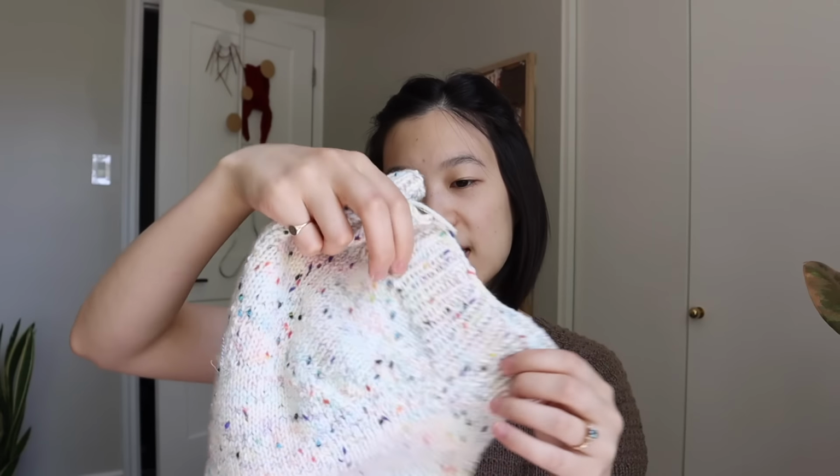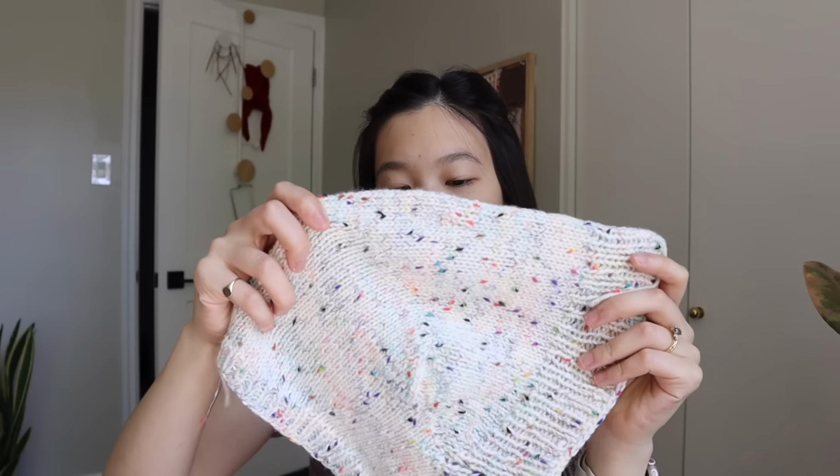In the time being, this kind of works. If I put it on her and clip up the back, because this back part has stretched out a lot, it pseudo works. So we're gonna use this for the time being until I get that next one cast on. But yeah, so this is my really weird finished object of a dog hood.